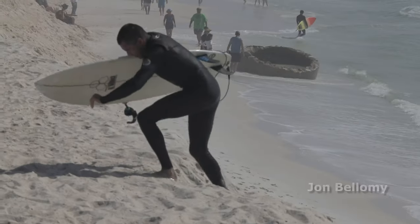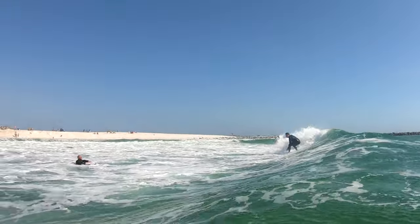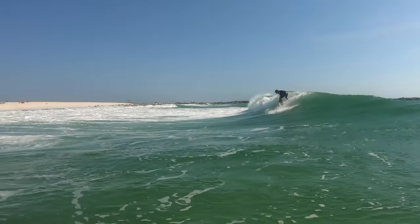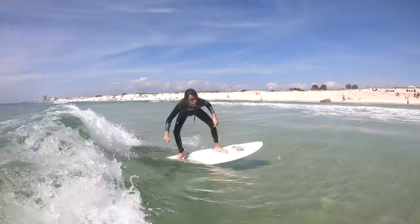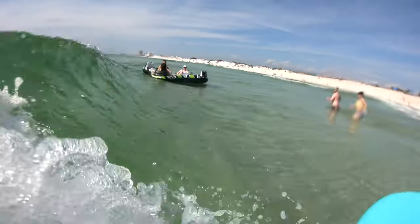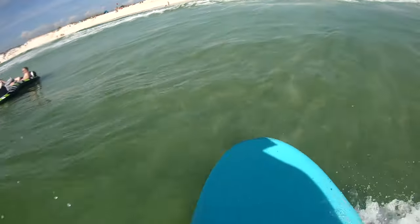There's John Bellamy climbing up a cliff. With unseasonally warm temperatures in February, tour season started early.